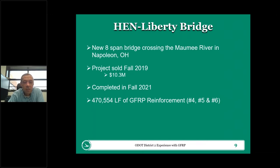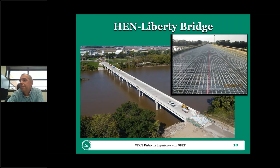This was the largest undertaking so far for us for GFRP reinforcing. We had about 470,000 lineal feet of GFRP bars in this particular structure. And there's a picture of the completed bridge along with the deck as we completed the GFRP reinforcing. It's an 8-span bridge across the Maumee River. It was a pretty good sized structure for us to use exclusively GFRP reinforcing in the deck.